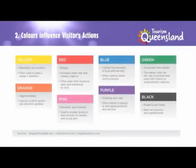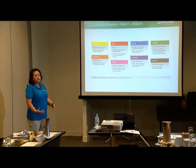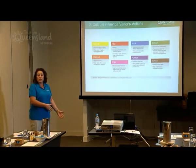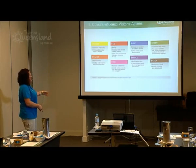Okay. Blue is a sensation of trust and security. So you'll find a lot of banks use blue. Insurance are places where they want your trust and your security with the product. They're the colours that they generally use. Green, associated with wealth, can also be banks, but a lot of financial advisors and planners use green, obviously.